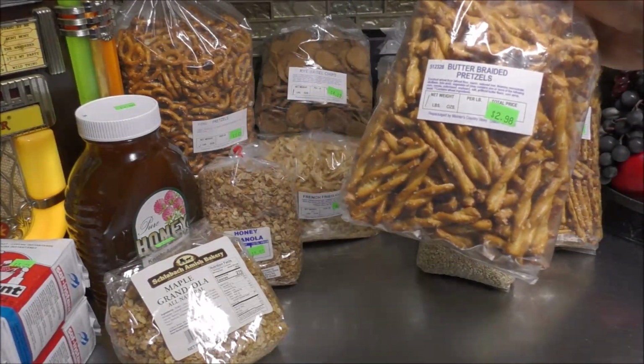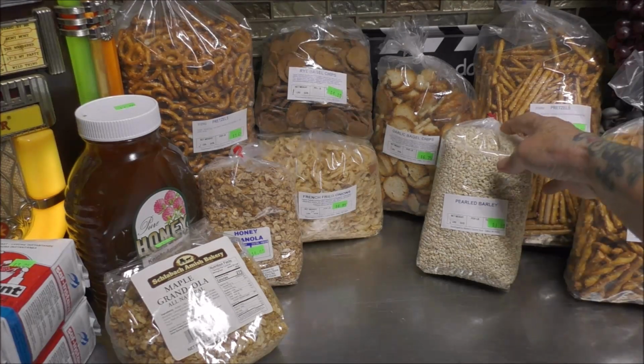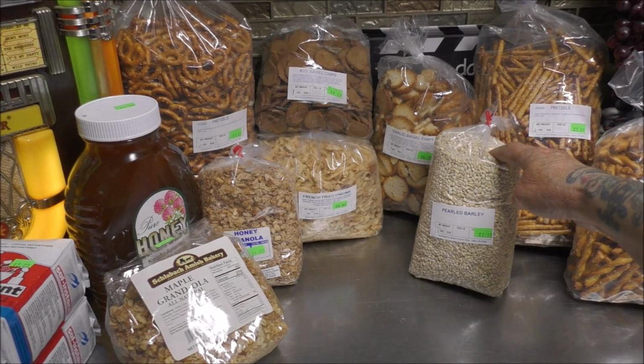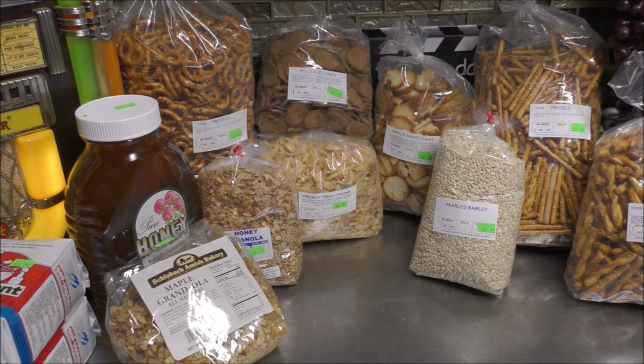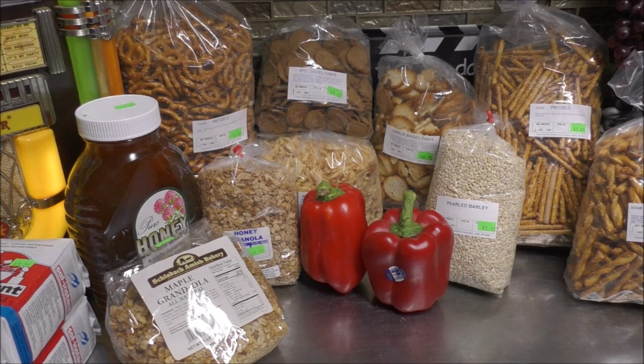He also grabbed this 1 pound bag of the beer braided pretzels for $2.98, and I grabbed this 2 pound bag of pearled barley, boy is that a tongue twister, for $1.19. And now let me clear this all away, and we're coming down to the last of it. But while the cameras are still rolling, my husband picked up 7 of these ginormous red peppers, and they were all for 50 cents a piece out at the Amish.